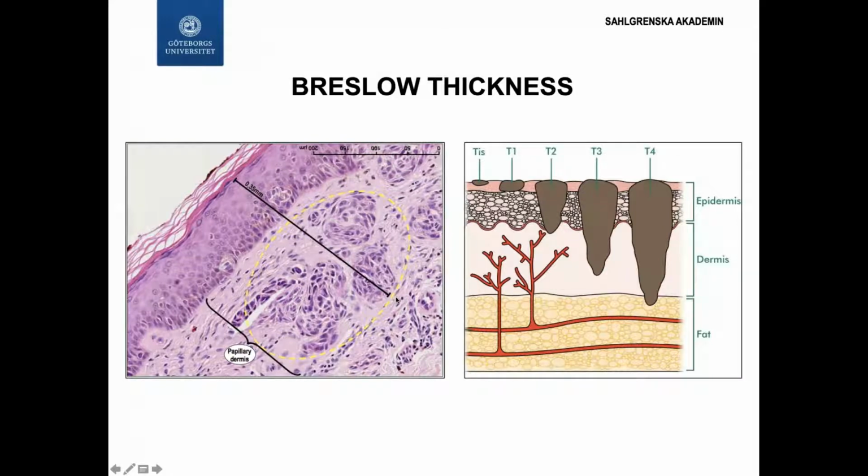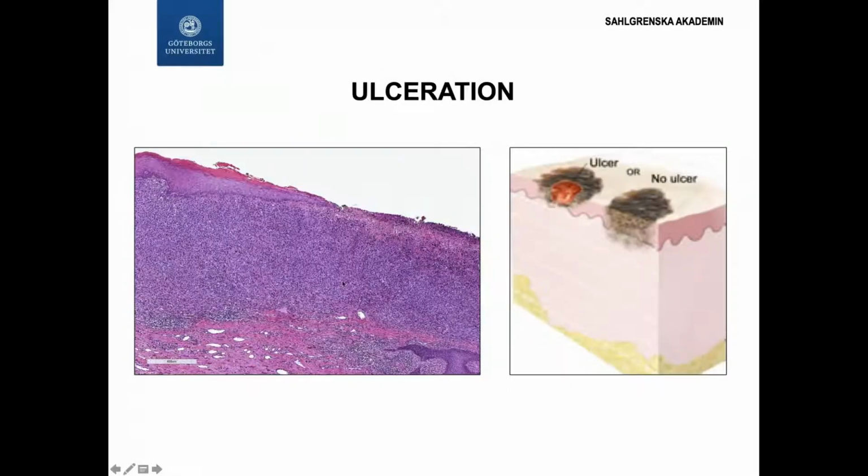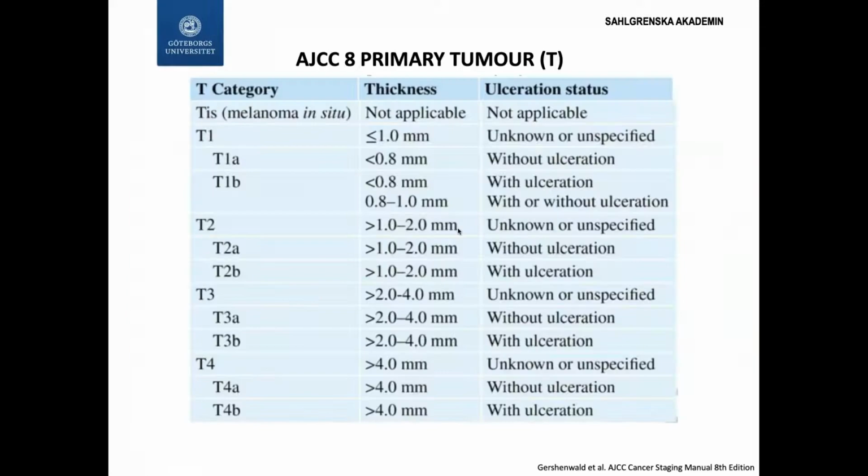And the more millimeters you have, the higher T stage you will get. I'll come to that in the next slide. The other thing you look for is ulceration. And here you have an example of an ulceration. You have an ulceration in the central part of your tumor, and here's how it looks in a microscope. Here we have epidermis, and suddenly you see the tumor coming out like this. And these two factors are the factors that make up the T stage.